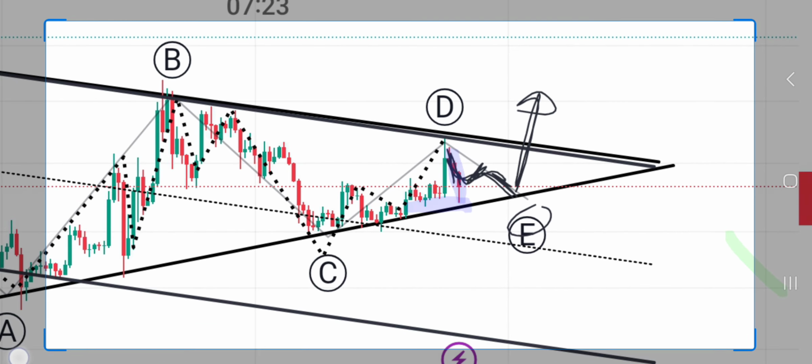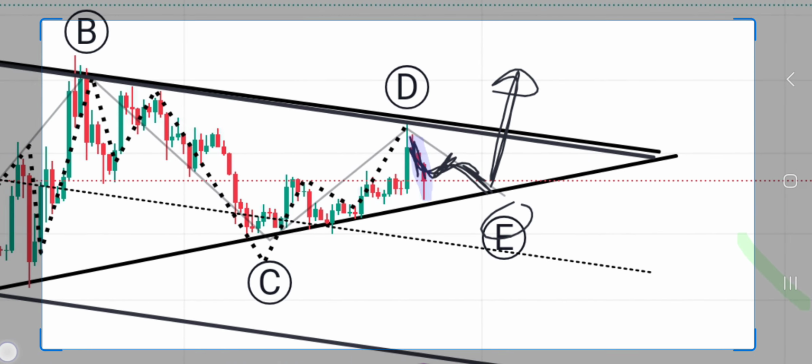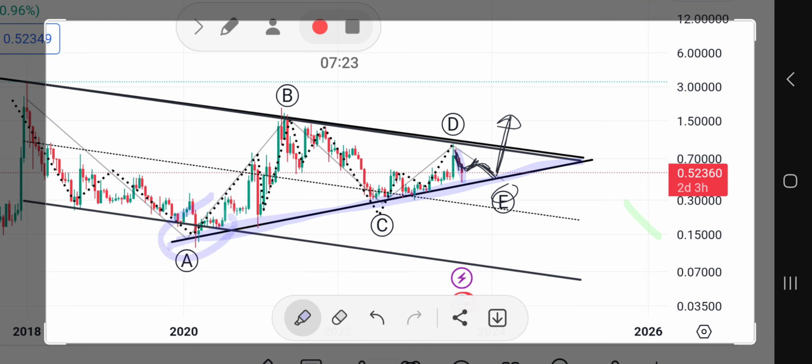And that would be around, I would say, 44 cents. We don't want to break below 40 cents. We want to stay in this uptrend. The trend is your friend, right? The trend is your friend. So this trend line right here is what we need to hold. That is critical, right? We've been holding it since Corona.